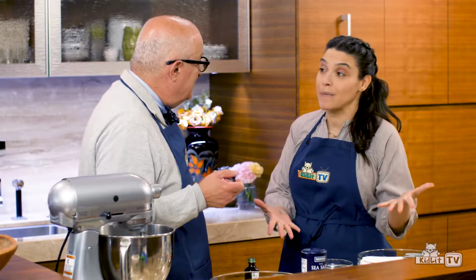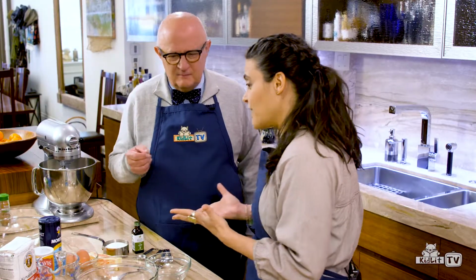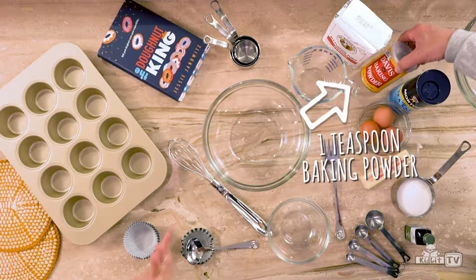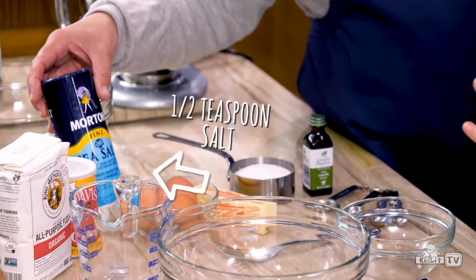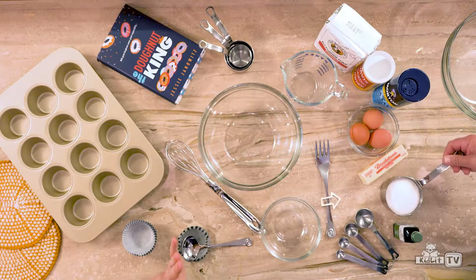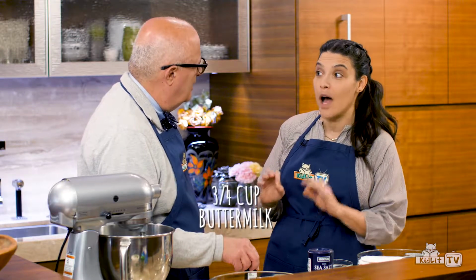This recipe makes 12 cupcakes, approximately. If you fill it a little less, you can maybe get 14 out of it. The ingredients are flour. How much? 1.5 cups of flour. Then we need 1 teaspoon of baking powder. Half a teaspoon of salt. 3 eggs. We're going to use 1 stick of butter, melted. 1 cup of sugar, and 1 tablespoon of vanilla. Lastly, we're going to use our secret ingredient, which is 3/4 cup of buttermilk.